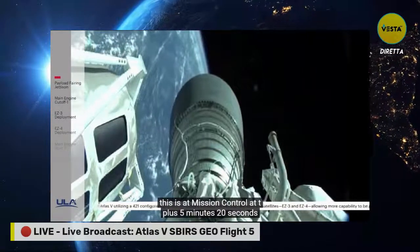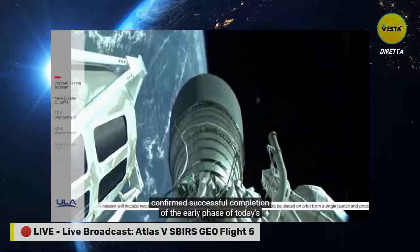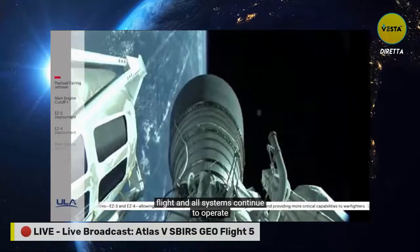Completion of the early phase of today's flight, and all systems continue to operate nominally. The mission is currently in the first Centaur engine burn. Next event, Centaur main engine cutoff, will occur in approximately 10 minutes.